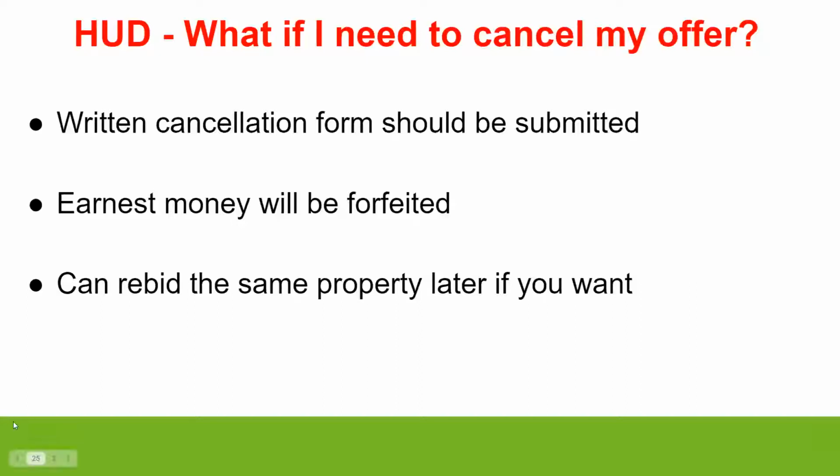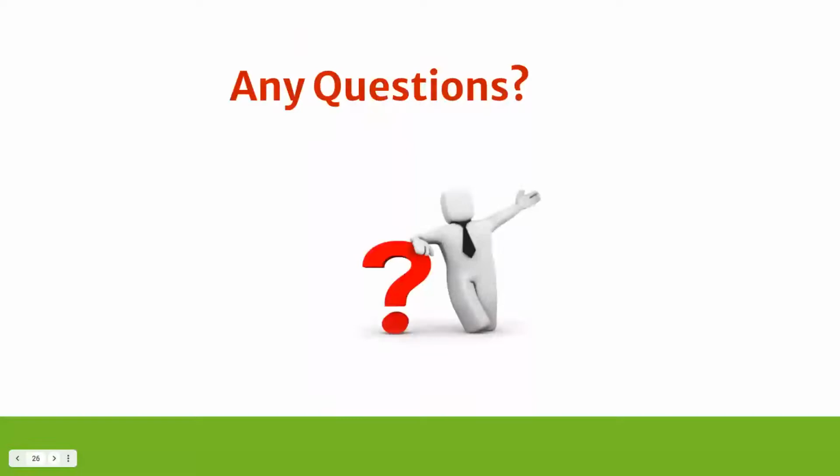Yep, I've done this before. The repairs were too high and I thought it was going to have to come down another $20,000 for the deal to work. I had to cancel and just wait it out and rebid it. So it happens. If you lose $1,000 to save $20,000, I guess you win. It's the cost of doing business.